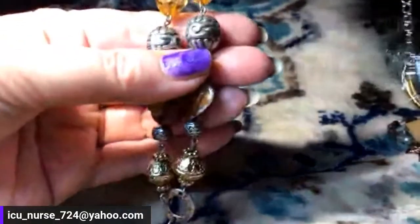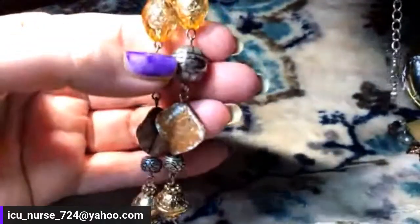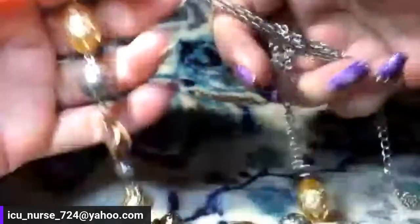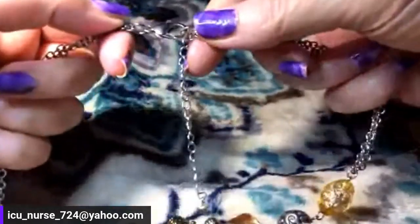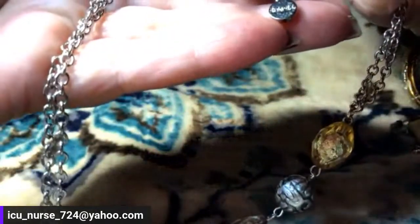You have the silver. These are not glass, these are acrylic with the little silver tiny spheres inside of them. You have a double chain that goes up around the neck. Look at that clasp. What's this stamped? It's stamped and I can't read it.